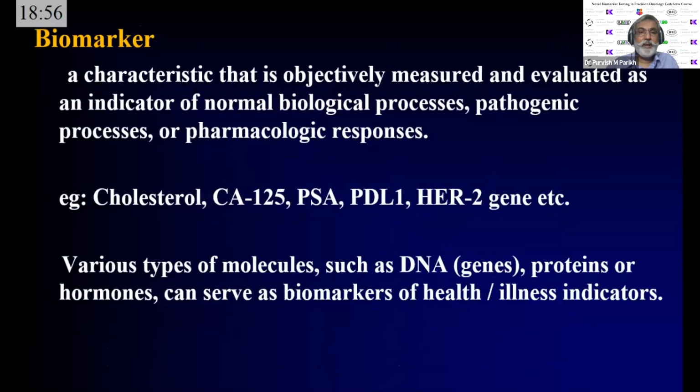Next slide. So let's start with the title, Novel Biomarker. So what is a biomarker? I'm sure that all of us say casually we know it, but let us look at the clear definition of what a biomarker is. A biomarker is a characteristic that is objectively measured and evaluated as an indicator of one of three things, or it could be more than one. Either it is a normal biological process, or a pathogenic process, or a pharmacological response. And all these three are applicable to oncology.